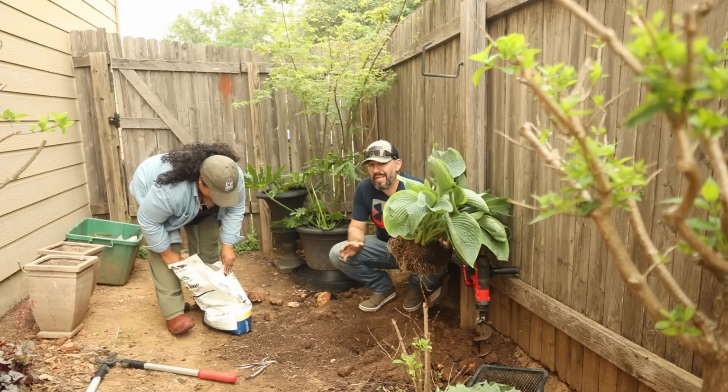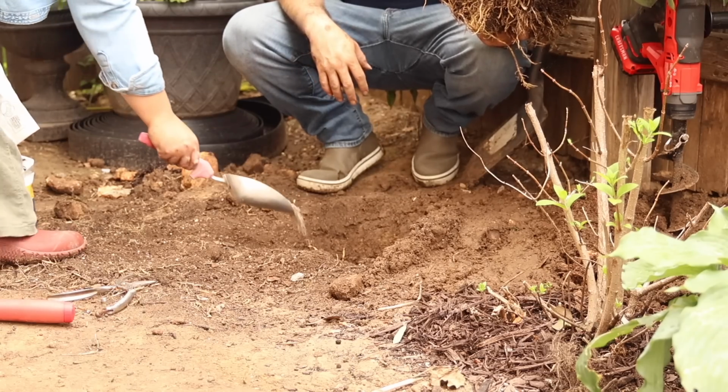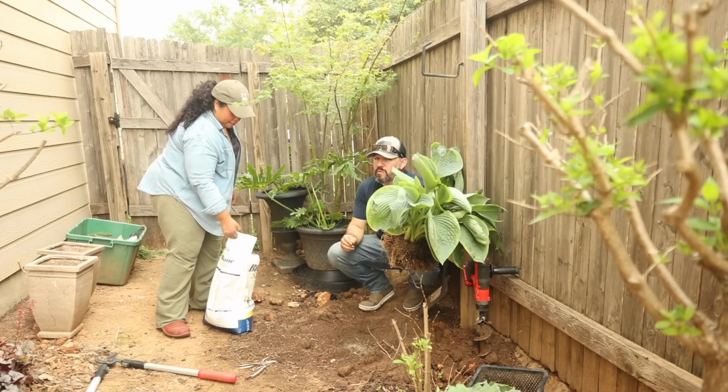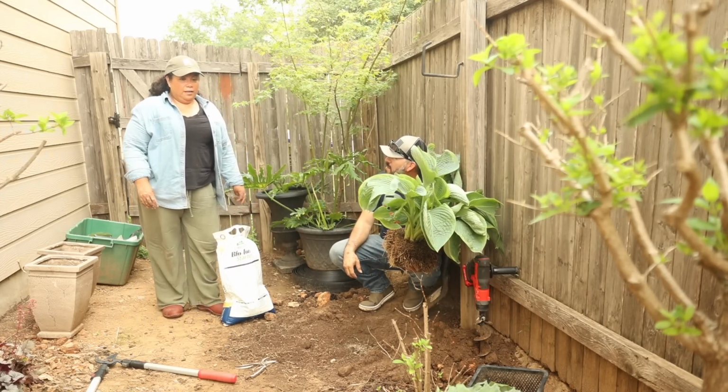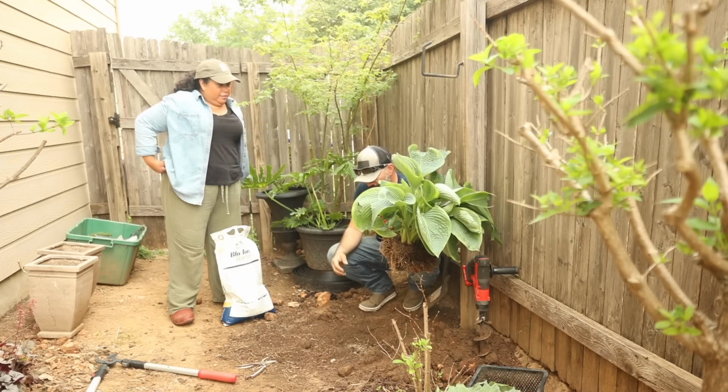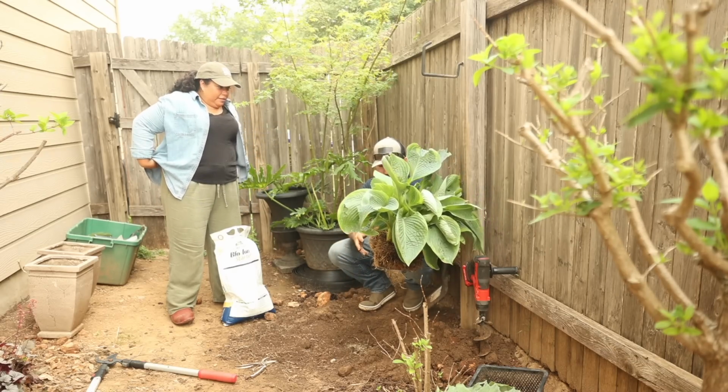So we're not gonna amend the soil here. The soil's just fine. We're not gonna amend it with any compost or anything like that. Maybe we'll do that for the Heucheras, maybe? Yes, the Heucheras need to be amended, but not this guy. Anything else does not really need to be amended, and besides, the soil here is just perfect.